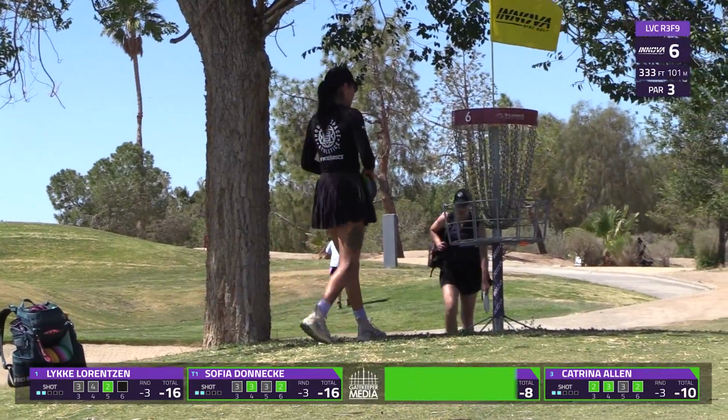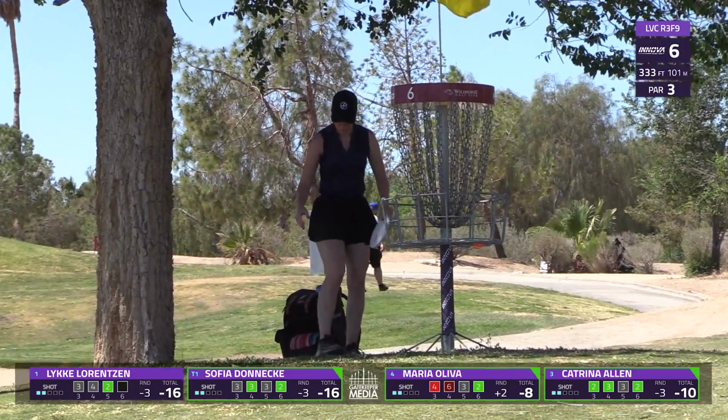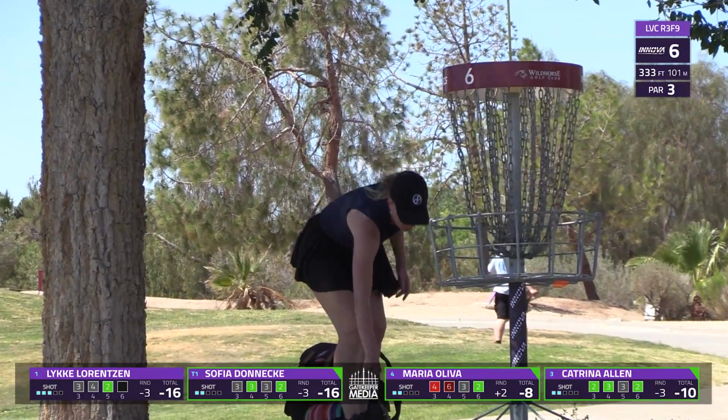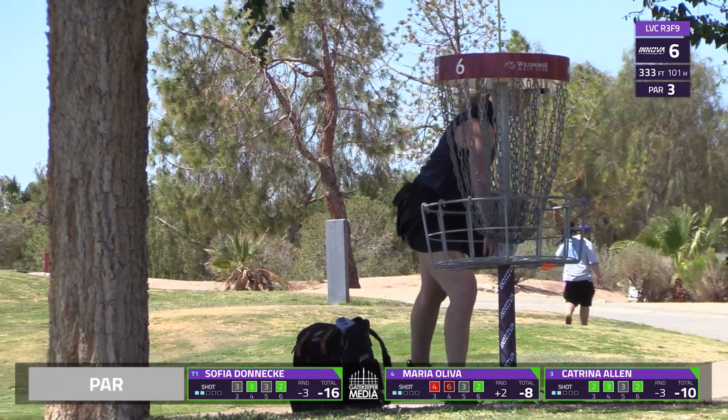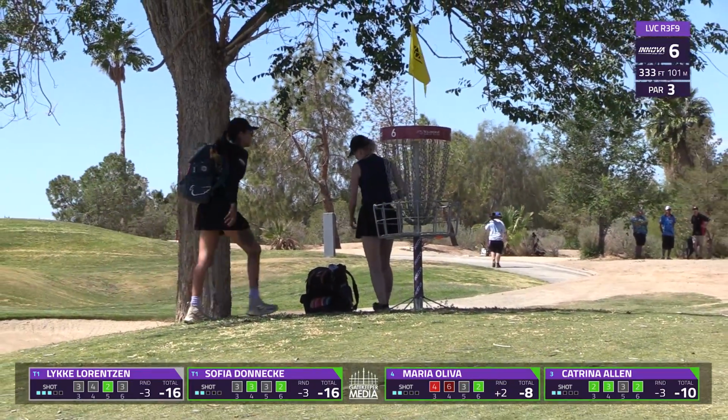Good cleanups here from the rest of the card. Yeah, nice birdie there from Oliva. Hopefully that gets her. Oh, yes, I'm sorry. Birdie cleanups, no worries. Feels better than par cleanups. For sure.